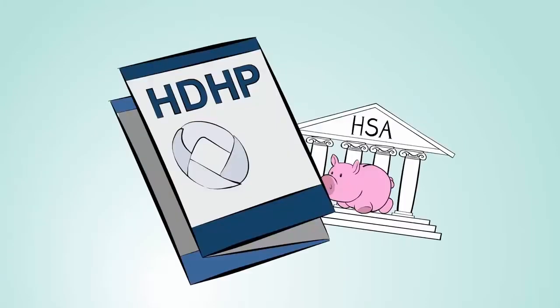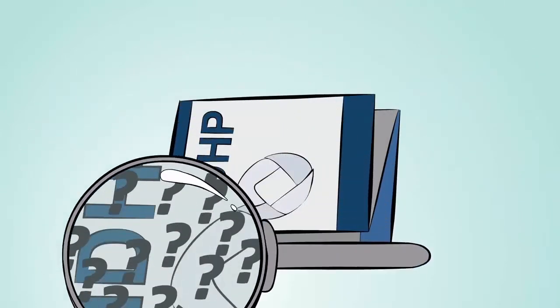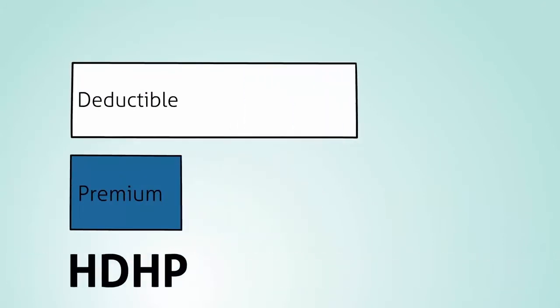We're going to go over this type of plan, and we'll make sure that by the time you finish watching, you'll know the key facts about a qualified high-deductible health plan with a health savings account. What is a high-deductible health plan? The high-deductible health plan is exactly what the name states. The deductible is higher with this type of plan than with a traditional plan.